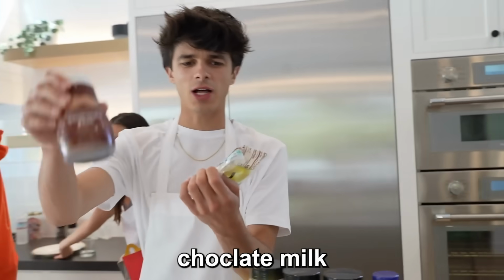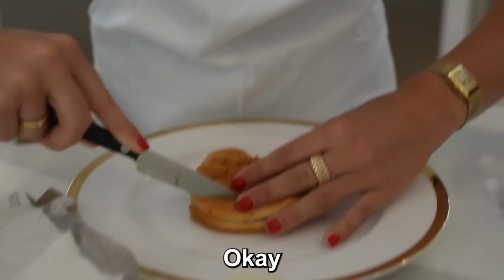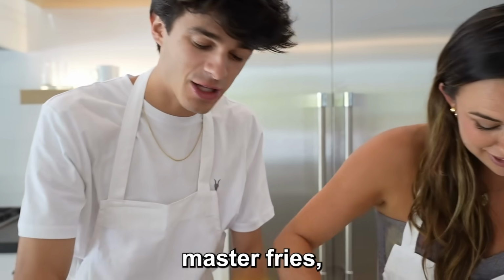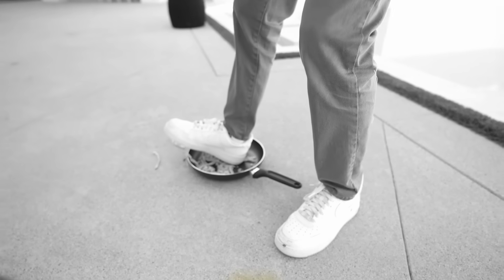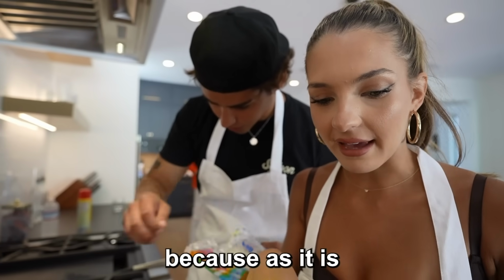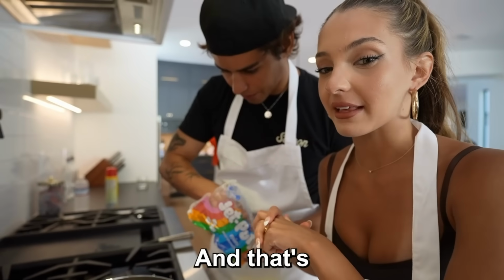Okay, go. We have chocolate milk, we have apples, we're going to do a mashed potato puree here. I'm cutting them perfectly so that they're not uneven. I'm trying to mash the fries, and let's just say that it's not really working that well. I'm mashing the potatoes right now. Okay, so we're going to make some kind of dessert, because as it is, there's not much to do. So we're going to add a little extra something, and that's going to be some dessert.